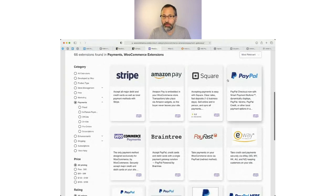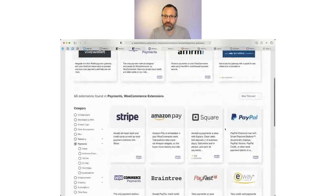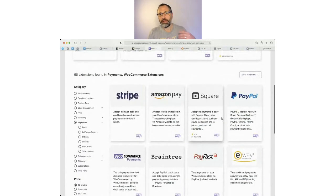So we've got Stripe, Amazon Pay, Square, you're probably familiar with, PayPal. That's a slightly different version of PayPal, but you might need it. And I've obviously got some different versions here. Whatever you're using, you should be able to find a payment processor for you. Some aren't free. I know SagePay, they have a separate plugin that needs to be paid for, but I would highly recommend Stripe. Very quick to set up an account with Stripe, and it's free on here.